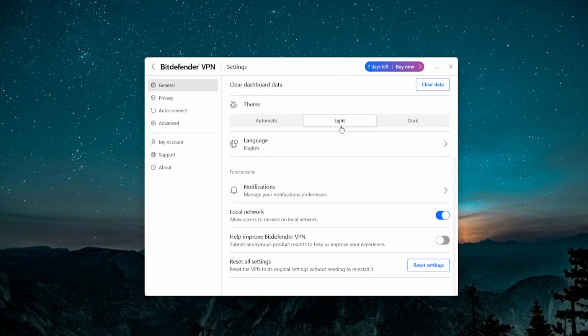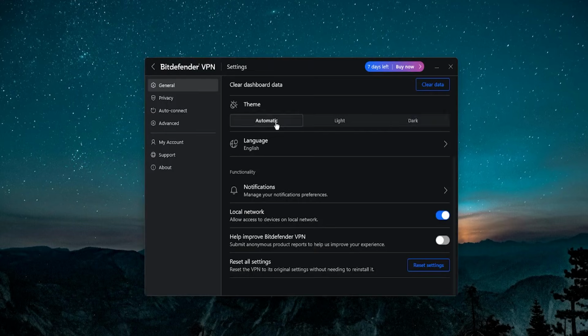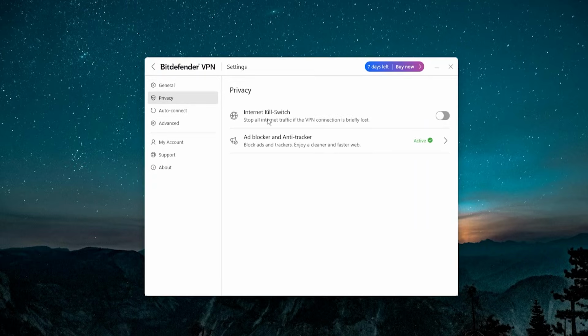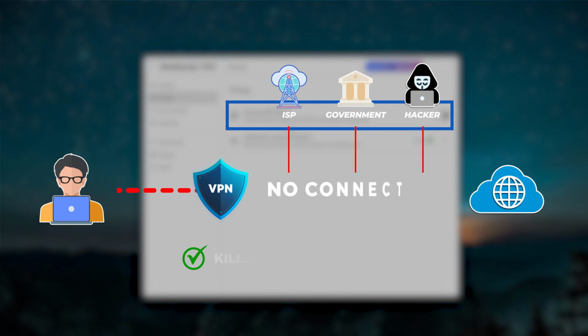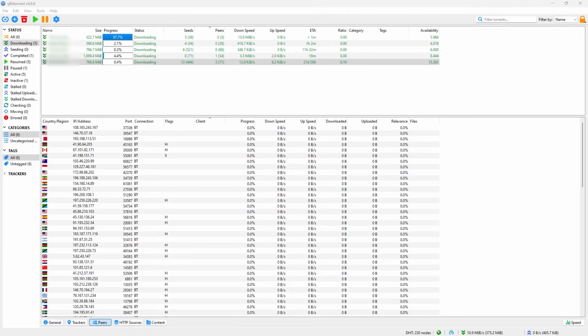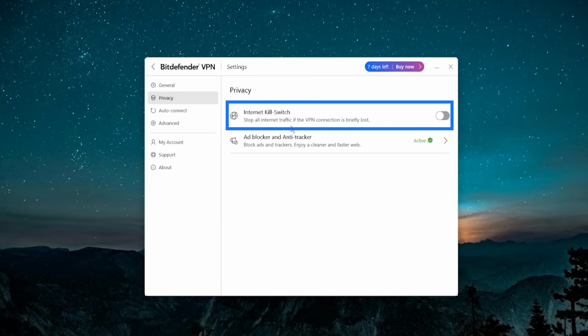You have themes, so you can choose a light mode, a dark mode, or automatic that just goes based off of your system settings. Then over here, you have privacy. So you do have a kill switch that'll stop all of your internet traffic if the VPN ever gets disconnected. So if you're doing something like torrenting where you always want to be connected to the VPN together with your connection to the internet, you want to enable the kill switch.